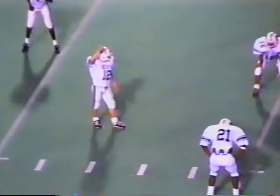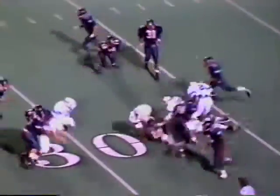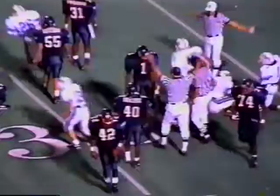Zachary to kick off for the 3rd time on the evening. The Blue Devils lead 13-0. Another solid kick will be taken by the upback at about the 11, out to the 20, 25, 28-yard line goes Tony Patterson, and that's where the Patriots will start this drive.